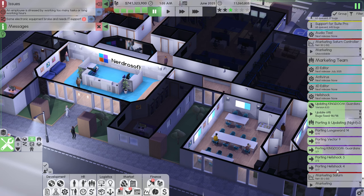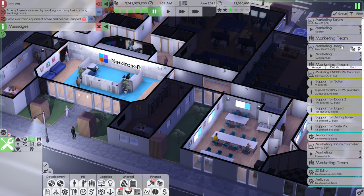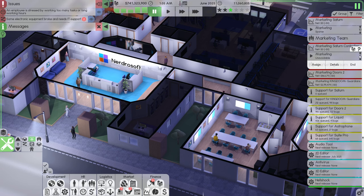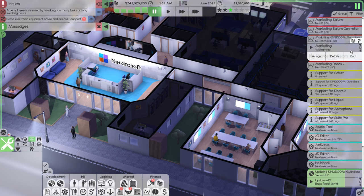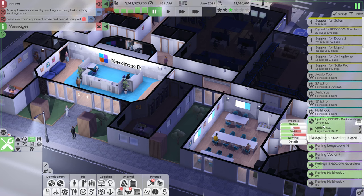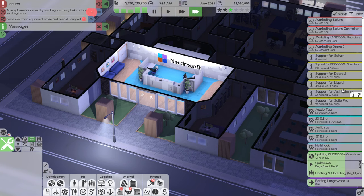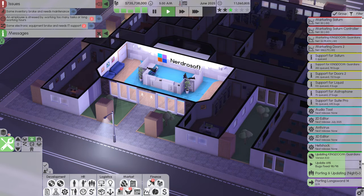When it comes to marketing, we kind of need everything to be a bit of a priority here. Doors 2 definitely doesn't need to be a 7. It can be a 5. Saturn's going to be a 10. The controller is going to be a 10. And then Kingdom Guardians is actually going to be about an 8. A lot of money on marketing right there, to be quite honest with you, but I think it's going to be worth it. So let's speed things up a little bit. We're not going to be getting any profits in immediately, which is fine. Kingdom Guardians, 2 million right there.